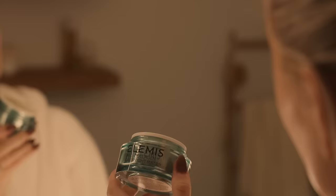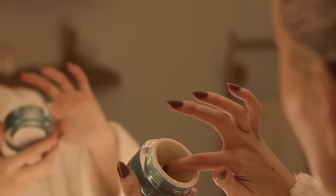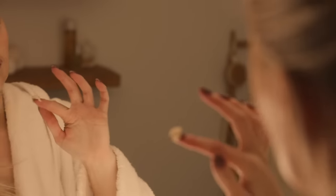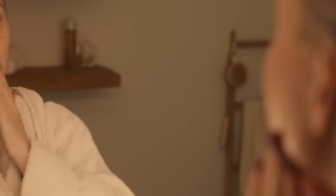Another one of my holy grail skincare products is the Elemis Overnight Matrix. Again, this is an all year round product, great for fine lines, and just leaves your skin honestly looking brand new when you wake up. I can't get over the results I get from this night cream. It's amazing.